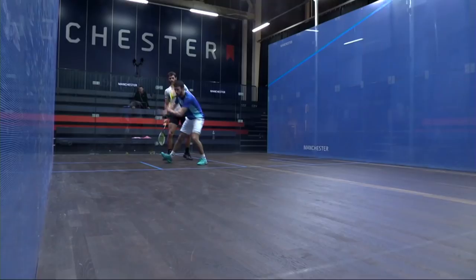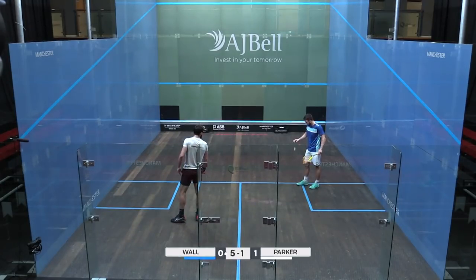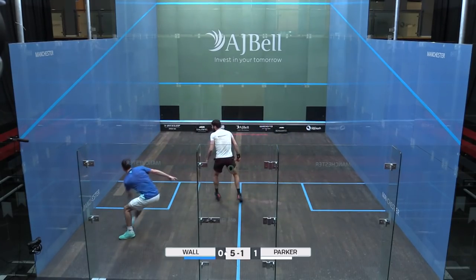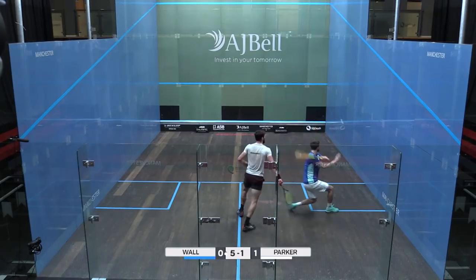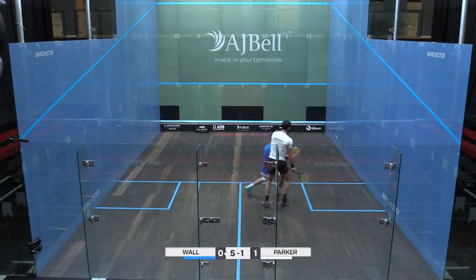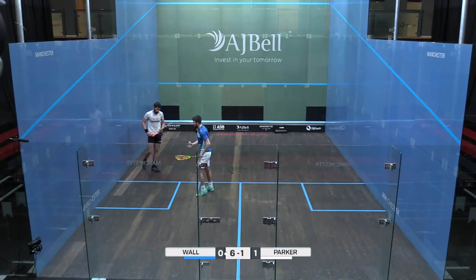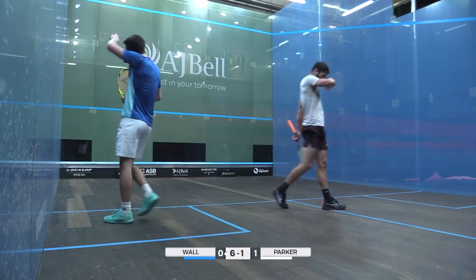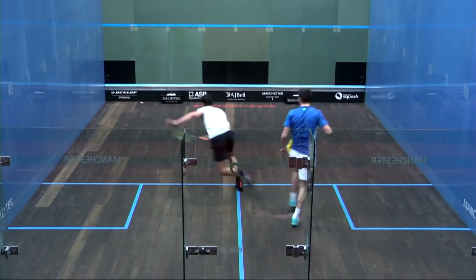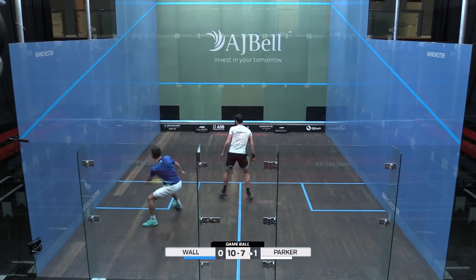4-1. Impressive from start to finish. Constructed rally where Parker had to do so much work. So it's almost a double reward for a rally like that. Parker didn't see that one at all. 6-1. Brilliant spell here from Wall. Three game balls still for Nick Wall.